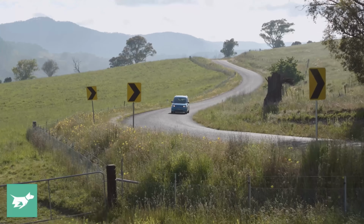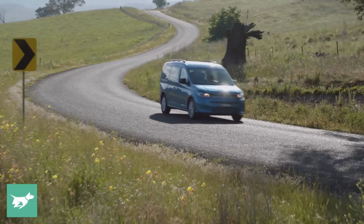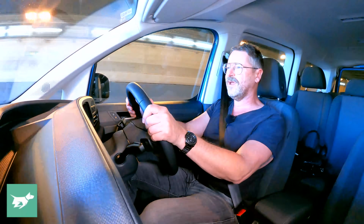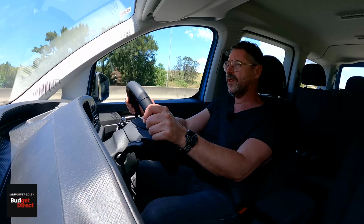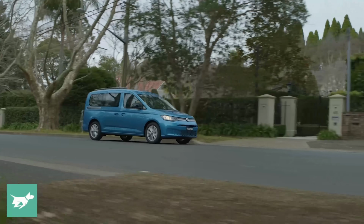It's backed by a 7-speed dual clutch transmission, and it drives through the front wheels, and it does a really respectable job of hauling the Caddy Life Maxi around, because this is not a small car. It's nearly 4.9 metres long. It weighs 1,740 kilos. So all of that grunty torque really works in the Caddy's favour.